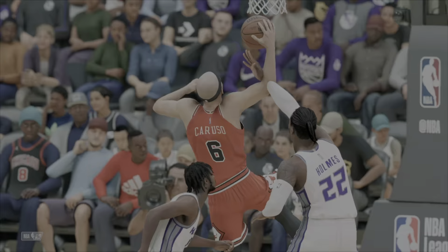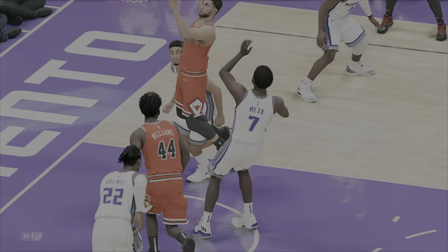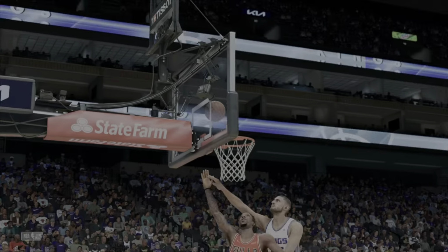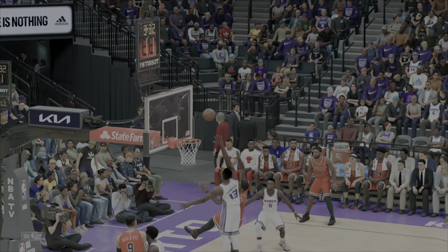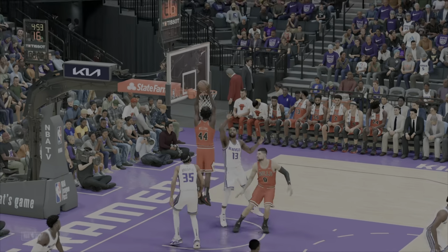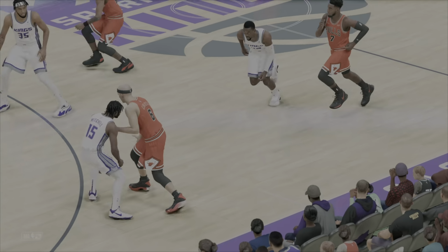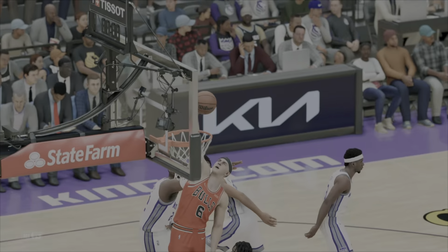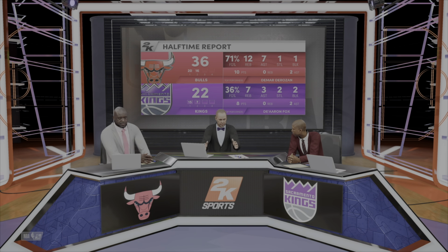And time now to acknowledge what was a tremendous half of play for the Bulls. They were in such a groove that entire first half, especially on the offensive end. Good play calling, good execution, and by and large, they take good, not good, great shots. That does it for halftime. Let's get back to game action.